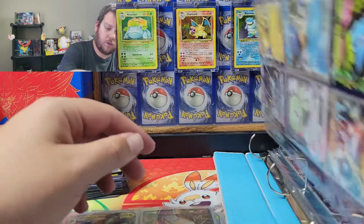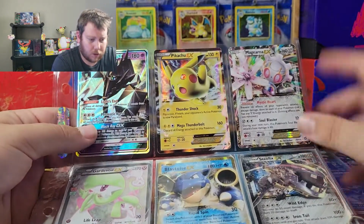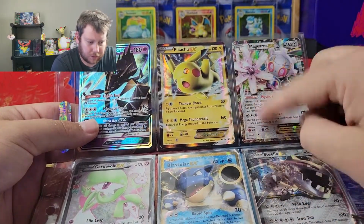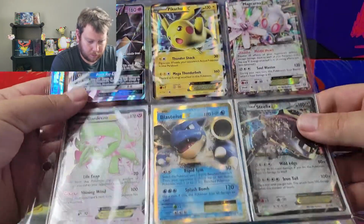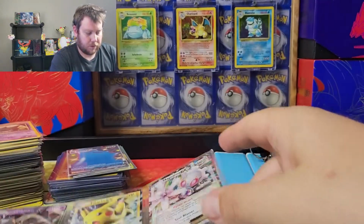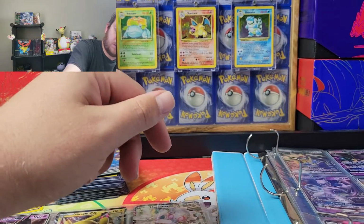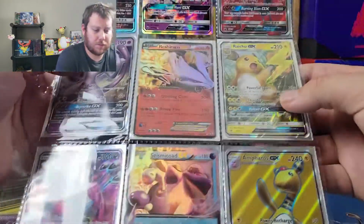Let's go to the next page. So we got the Pikachu EX. It's like, centering. But there were some cards I haven't seen for a while. I used to have some of these, so we're going to keep going. I think this is the last page for it.